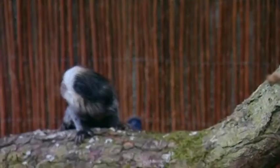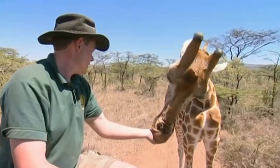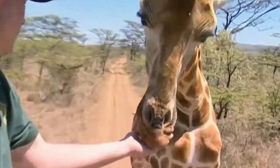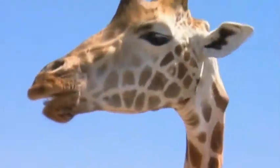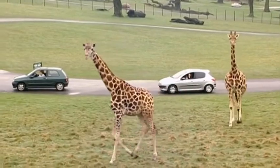Babies being born all the time somewhere in the safari park. And while the head of the giraffery, Andy Hayton, was watching wild ones out in Kenya, two baby giraffes were born here, and he's keen to show them off.